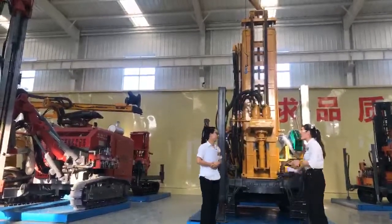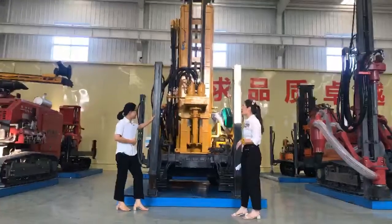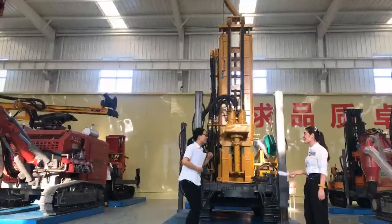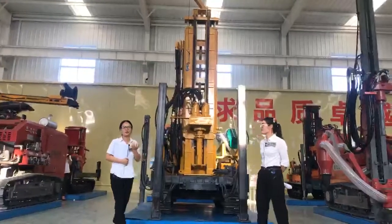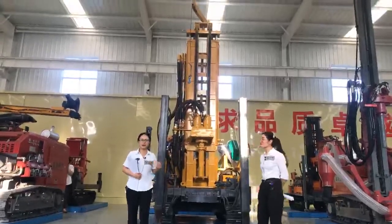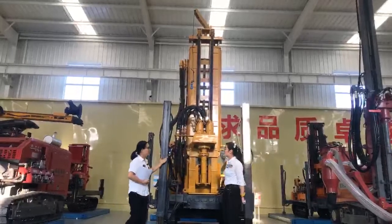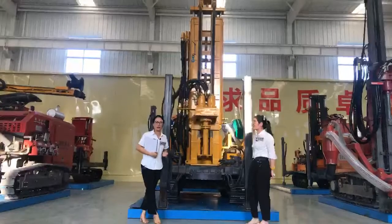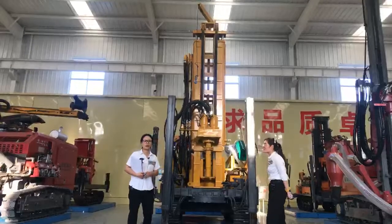Some customers want to drill 100 meters and some want to drill 200 meters. I want to know if this machine can meet all of them. This model is a 220. This one can drill to a depth of 220 meters. But if our customer wants to drill only 100 meters, this one is more expensive, right? As I said, our factory has 20 years of production experience, so we have produced many models. If our customer wants to drill a depth of 100 meters, we have a 100 meter model for you. We have a smaller one that can meet your requirement. We don't need to buy a big one. A big one will waste a lot of money.